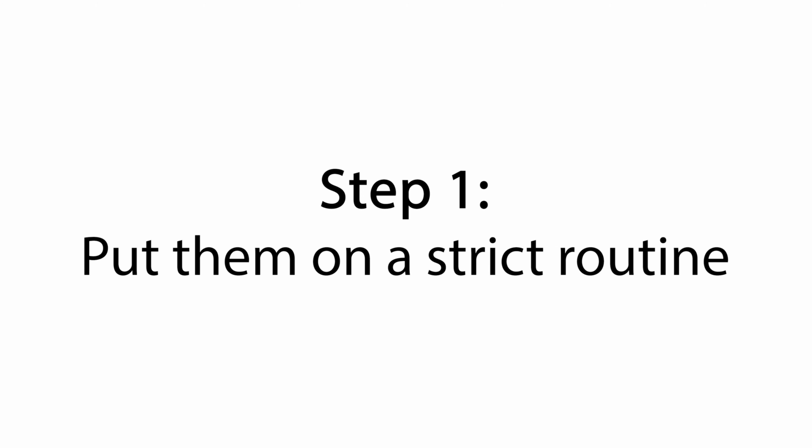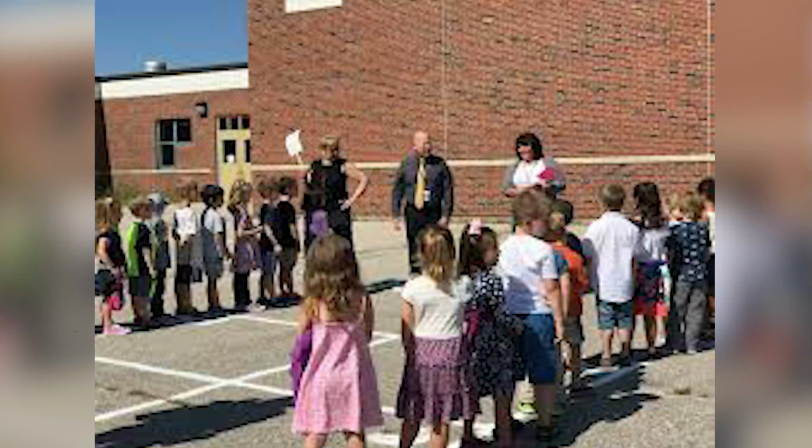Let's get into it. Step number 1, put them on a strict routine. The best schools have a tight system of routines and procedures. Students have a process for walking down the hall, getting breakfast, going to the restroom, turning in homework, lining up to leave class, and lining up to enter class. For elementary age kids, moving from the chair to the carpet and back is a critical routine. For older students, strict times around class change and arriving to class on time are critical routines.